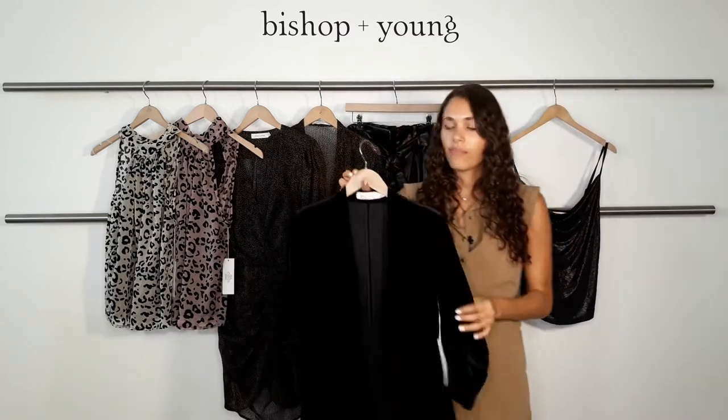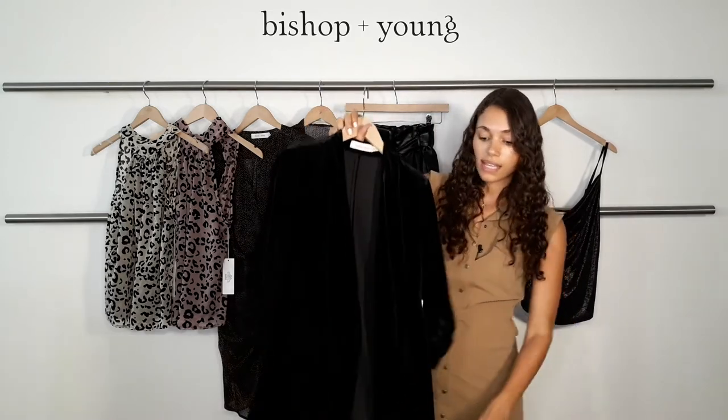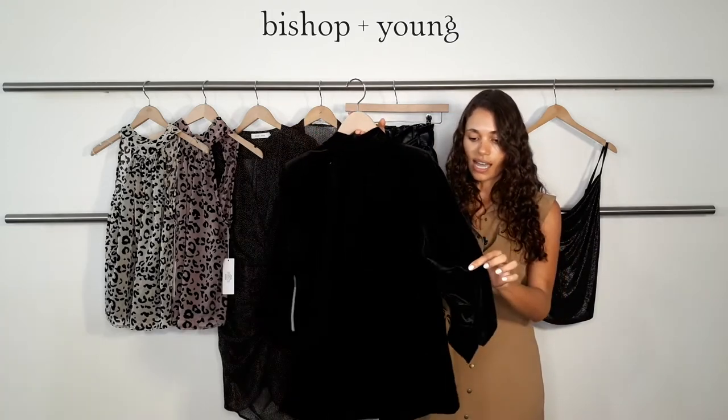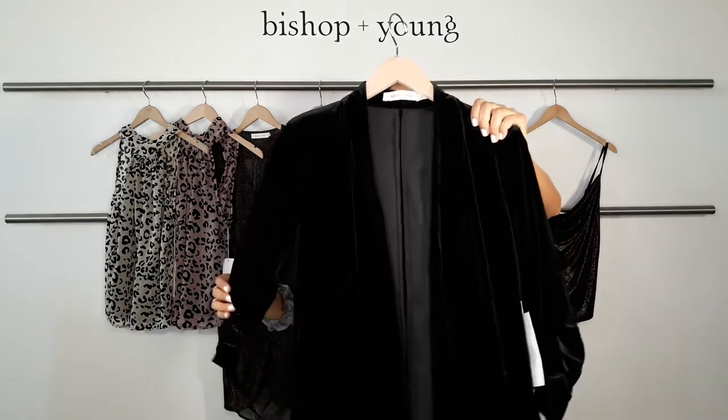This one, if you have been with Bishop for a while, you'll definitely remember. It's our best-selling blazer body, but in the black velvet. This is always a guaranteed bestseller, especially during the holiday time. And this works back to any of our blouses in the collection perfectly.